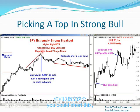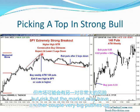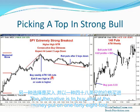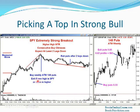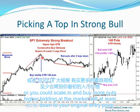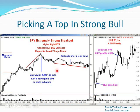You have a choice. You could short this, but you risk that the market may have another couple of very big pushes up, and you could be quickly down much further than you'd want to be. The alternative is to buy an at-the-money put, a 148 put. And you could either exit if the spider goes above this top, or you could scale in and buy more puts higher, betting that the market will at least come down to your original entry price.